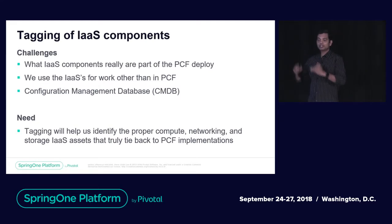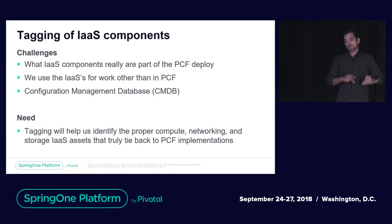When you see the reports from the IaaS, you will see, okay, this component is from PCF, this is the Diego cell, this is the app that is using the VM of the IaaS. All those things can be mapped. It's like how these days we search for files by just typing the file name, and we don't go through the folder structure anymore. In the same way, the tags are going to get used.